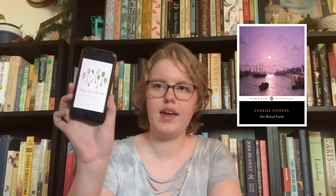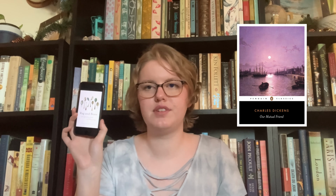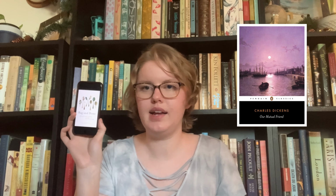Then the last pairing I have to share today is Our Mutual Friend by Charles Dickens and Rag and Bone: A Family History of What We've Thrown Away by Lisa Westlake. The reason I think these two books would go so well together is that in Our Mutual Friend, the main plot revolves around a man who's made his money in dust, and after he passes away, the plot ensues from there about who's set to inherit his money and what conditions they need to meet.